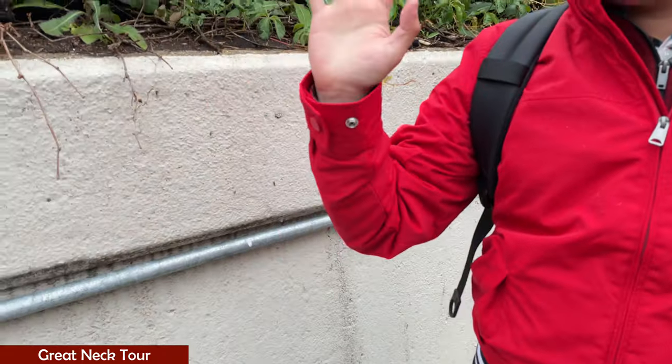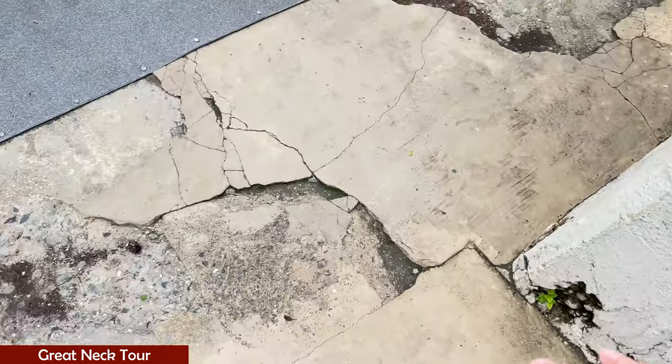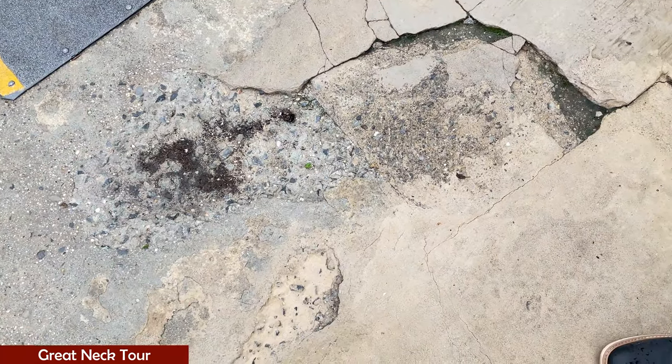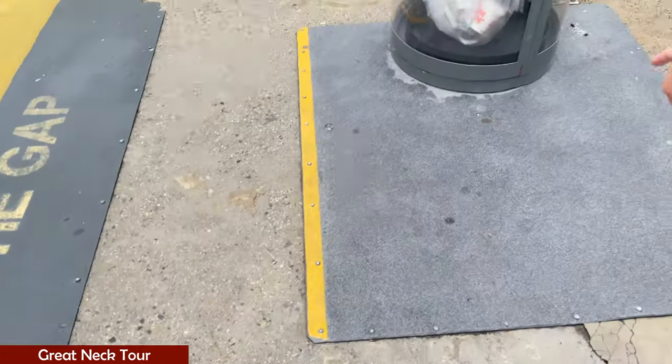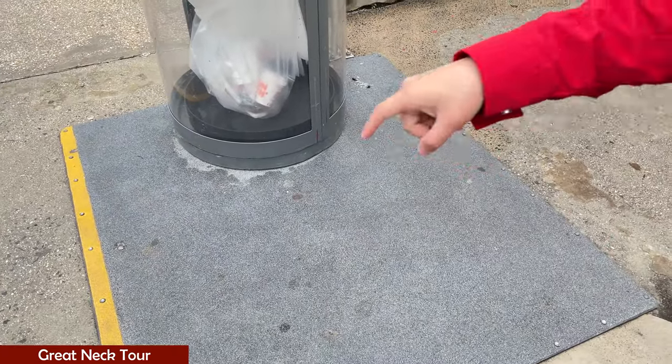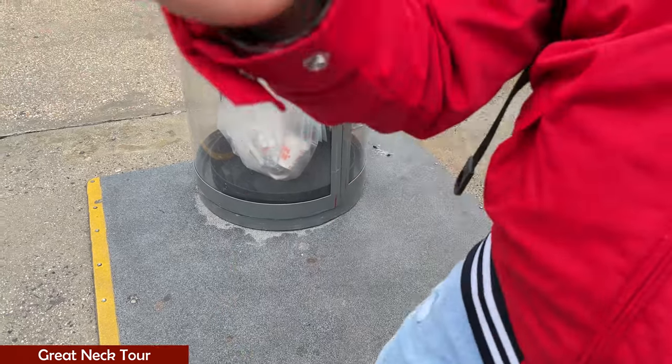Yeah. All right, so when we look at the platform right here, that doesn't look good. You see the cracks right here? Yeah, you could trip on that. And I believe the result of all this going on is why they placed this here, sort of like to protect it in a way, I guess. Maybe that's why they did that.